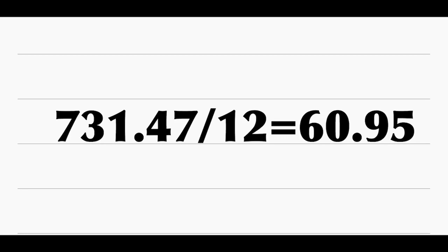$731.47 over the course of 12 months means I'm averaging $60.95 per month in dividend income. This is a consistent and gradual change over the past few months, and I'm looking to increase this amount to probably around $70 by the end of the year. So I'm very, very thankful for my progress, and I'm looking for more.